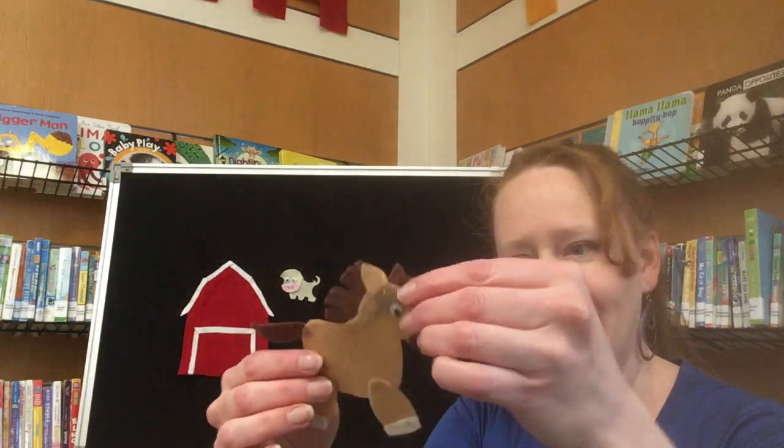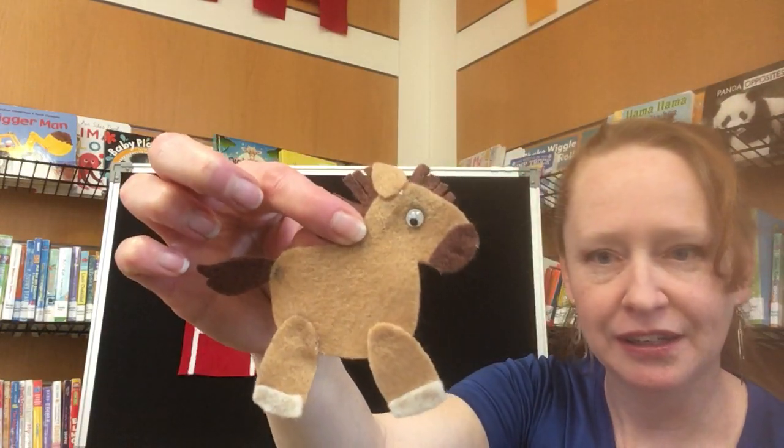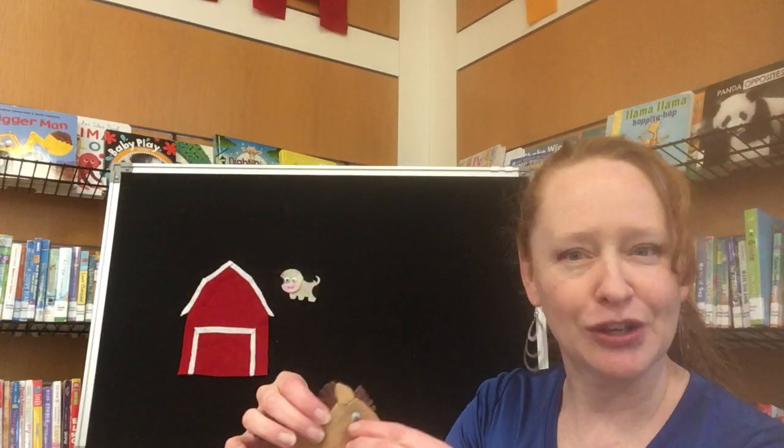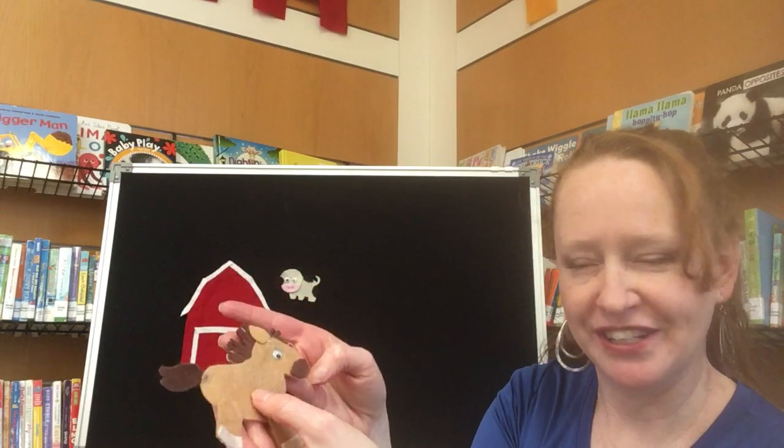Can you help me name this animal? Can you see what that is? That's right, it's a horse. What color is our horse? It's brown, isn't it? Okay, let's make our horse noise, okay? Neigh!